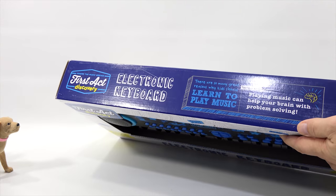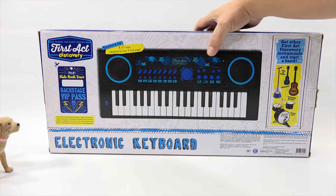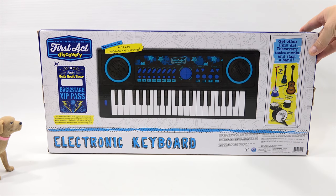Now, there's some other stuff on the box, which we will just ignore for now, but it's a lot more information. I showed it to everybody. I don't mean ignore, but you know what I'm saying. And then we need to move on.